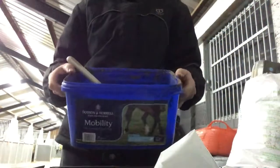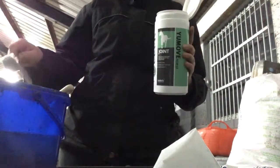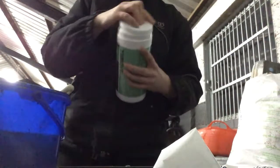He has 1.5 scoops of Allen & Page Veteran Vitality, and that has to be soaked, so I'm going to soak that now. That only takes about 30 seconds to soak, which is really handy. And what I do is I put his You Move supplement in there to soak. So he just has 1 level scoop like that, and I put that in with the Veteran Vitality so that it all soaks in together, and it just mixes it in a little bit easier, because he is quite a fussy horse when it comes to feed, and especially supplements. So that just means the Veteran Vitality kind of masks it a little bit, and he munches it all up.